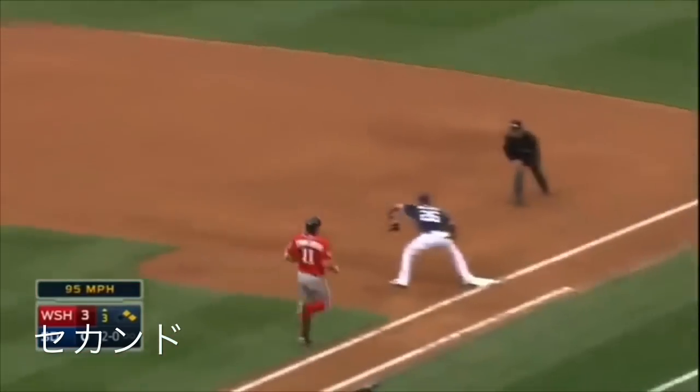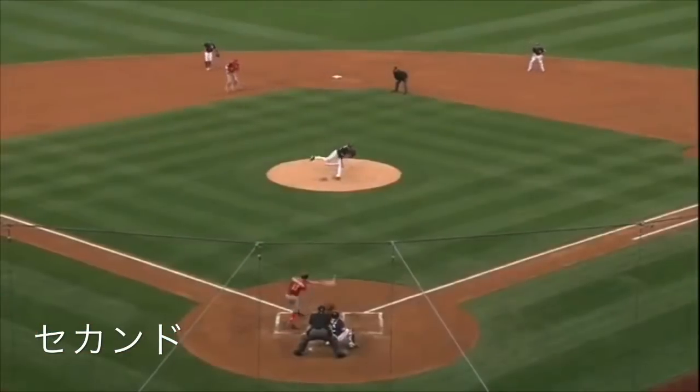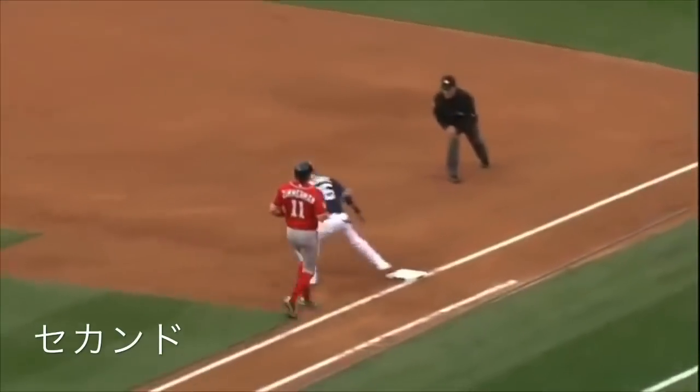Spangenberg with a great stop and a double play. 4-6-3. That ball headed for center field and another National run, and Spangenberg spears it.